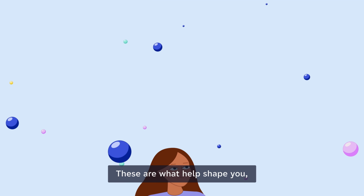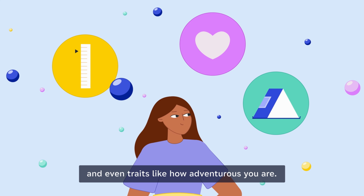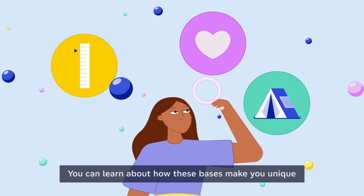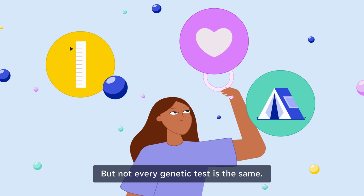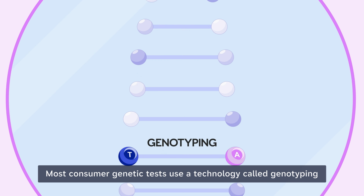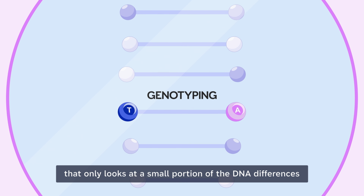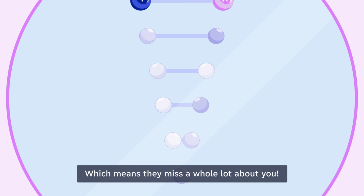These are what help shape you, your height, your risk for different diseases, and even traits like how adventurous you are. You can learn about how these bases make you unique with a genetic test. But not every genetic test is the same. Most consumer genetic tests use a technology called genotyping that only looks at a small portion of the DNA differences that make you unique, which means they miss a whole lot about you.